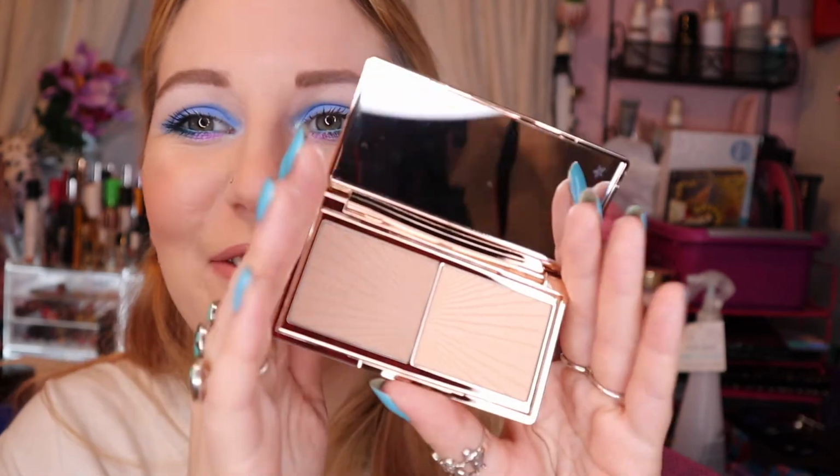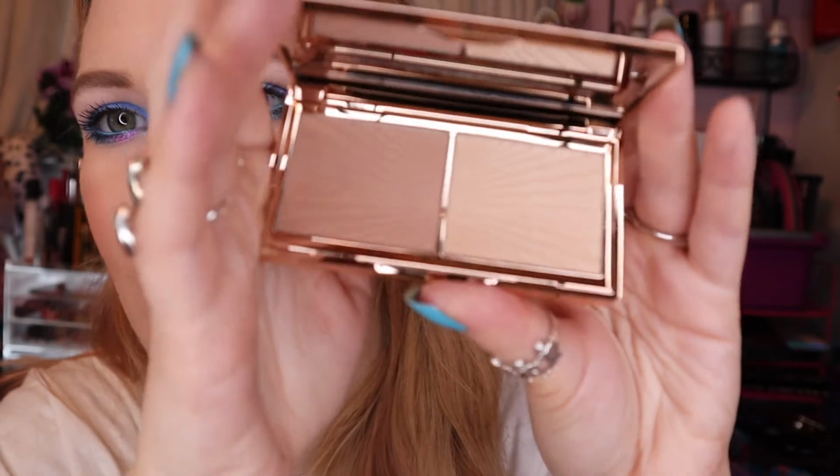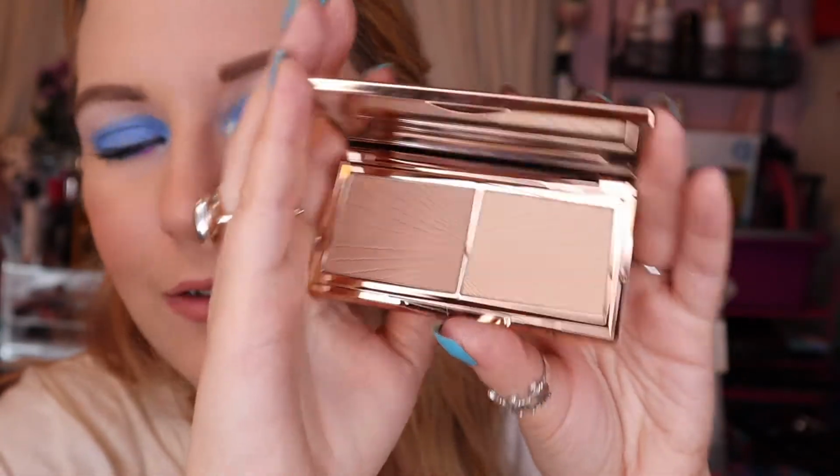That'd be cool. Next I have the Charlotte Tilbury Filmstar Bronze and Glow. I wanted this for years. It was like $79 I think, and then I ended up buying this mini one, which is perfect, and I haven't touched it. I forget about it. I got it a couple months ago. I think I got it right around the time that I had gotten other products too, but I imagine this being kind of like a really nice little highlighter for me.